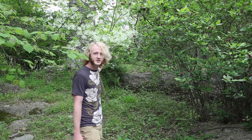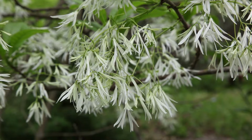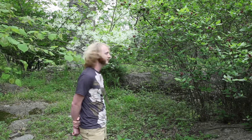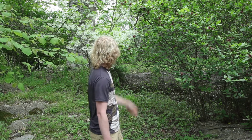Behind me here, you'll also see another really interesting tree. This white tree with all the nice white flowers is called a fringe tree. That's Chionanthus virginicus. This is a tree that doesn't get a lot of attention. A lot of people don't even know what the tree is, but it is native to Virginia. It's a smaller tree. It only gets to be about 20 feet tall, which makes it really good if you have limited space in a yard and you just want a nice mid-sized tree. The fringe tree is really nice.